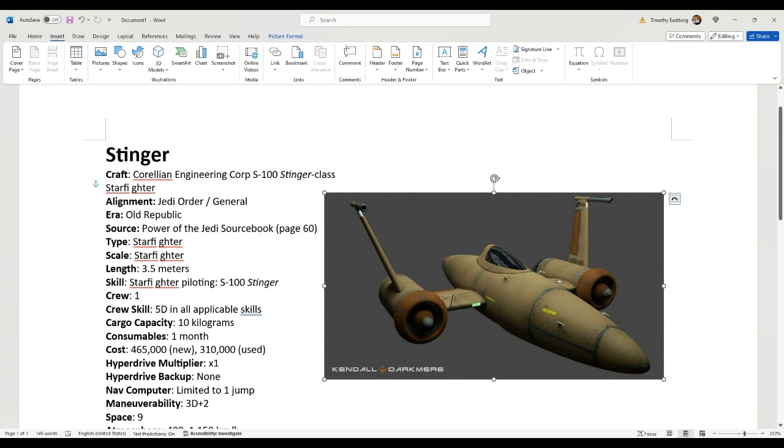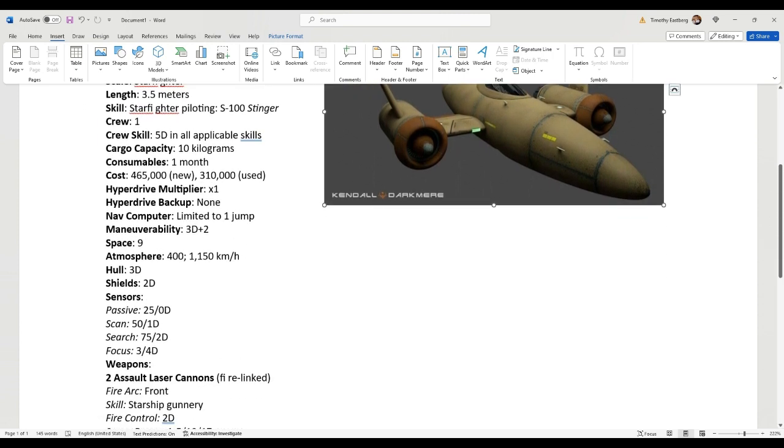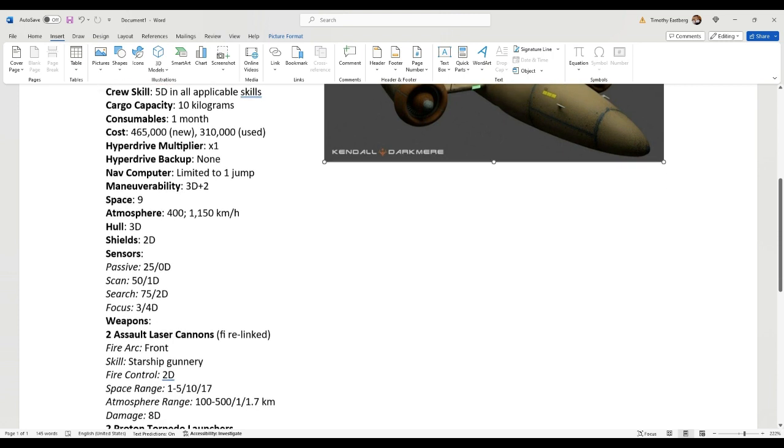We have one jump, so in other words, you're going to where you're going. There is no return jump. You would actually have to have a chip or something that you plug in to have a second jump done for its return. Maneuverability is 3D plus 2, so it is a very maneuverable fighter. Space of 9, so it is very, very quick, very speedy, keeping up with our Star Saber at 1,150 kilometers an hour. Our hull is 3D and our shields are 2D, so it is a pretty decent hull. It's not the greatest, but it is a little bit more robust being at 3D. Shields being 2D is very impressive.